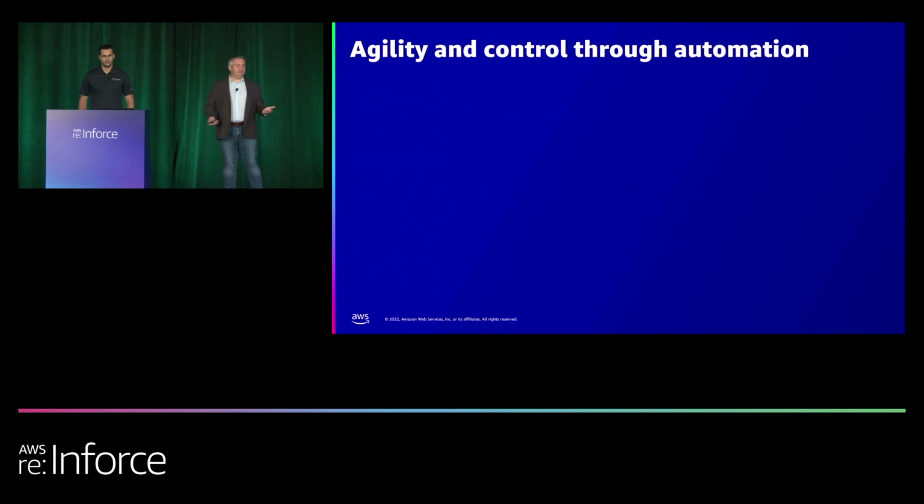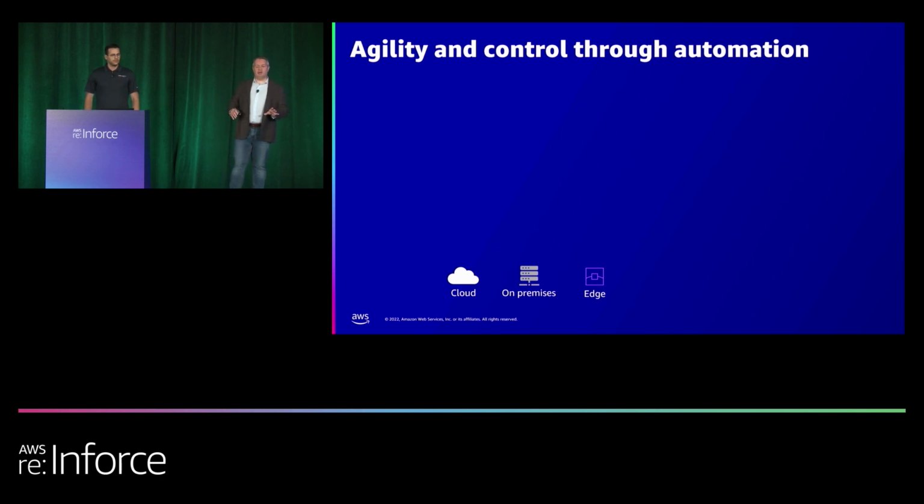So what can we do about it? What I'll do here is introduce the construct of how the different services work together. But like I said, we'll spend the bulk of the time with Mustafa actually showing you to bring some realities to it. So building up from the bottom, what we look at is enabling you to automate operations across any of those environments. We'll talk a lot about AWS Systems Manager today, which is the core service that glues all of this together.